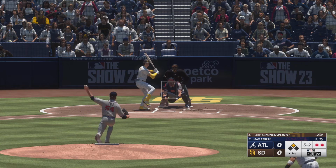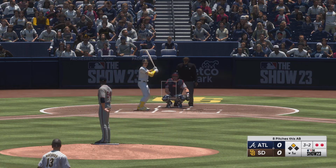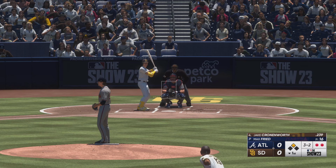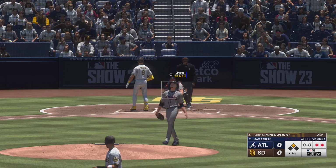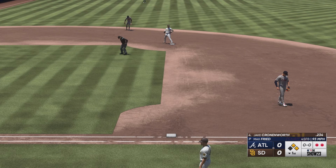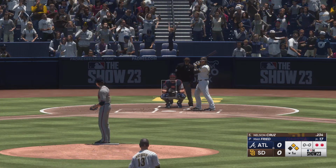Man on second, two down. Gets a piece and stays alive. Two outs and one in scoring position. And he walked him. Well, that's a nice job of grinding out that at-bat. Saw a lot of pitches and ends up drawing the walk. Very gritty. First and second, two outs.